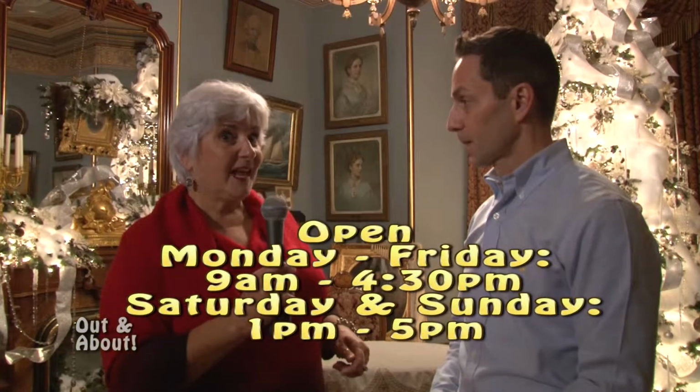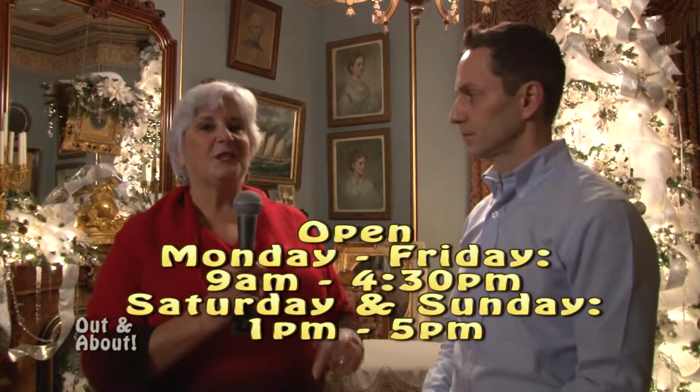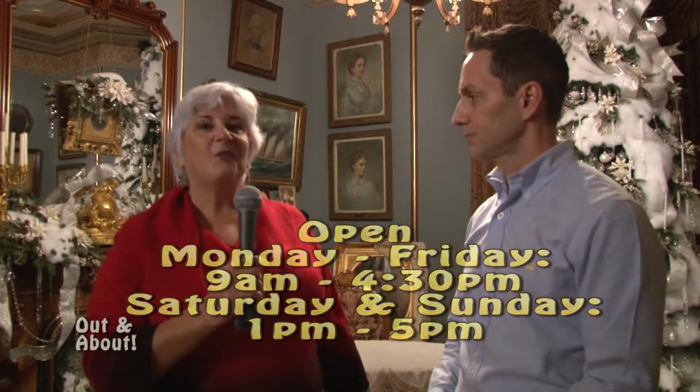So what we're getting today, folks, is a sneak peek. The elves have not finished their work, so you have to come in to see what the finished product looks like. We have a few little things that we're going to show you, some wonderful previews of the trees, the decorations, the ideas behind it, how this happens. So here we go. How long does the decorating process take you, Michael?